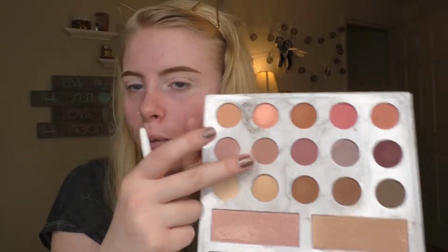Alright, so I have my eyes set. I'm going to go in first with just a Wet n Wild blending shade. I still want to get new brushes, but they're kind of expensive. I'm going to go in with the shade right here in the second row. Just put a little bit on my brush. I'm just going to use that shade for my transition shade. Probably zoom you in so you can see what I'm doing.